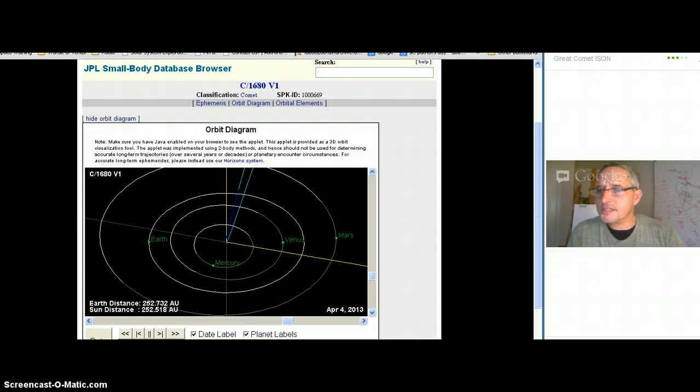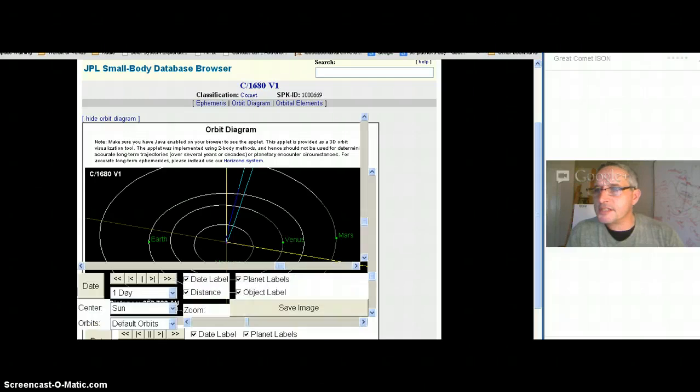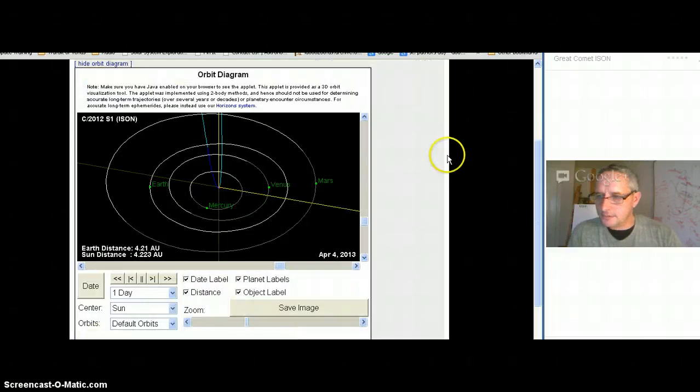This is C/1680 V1. This is C/2012 S1. And we'll get the screen in place if I'm able to. Please bear with me.